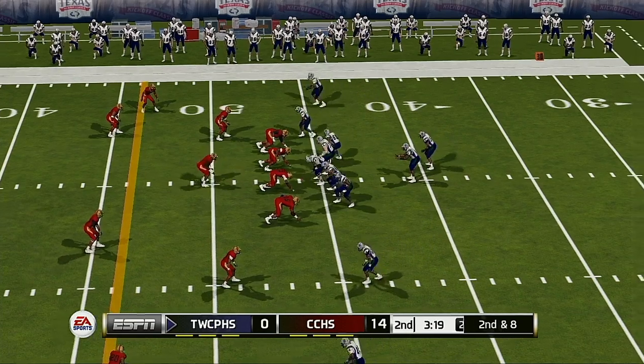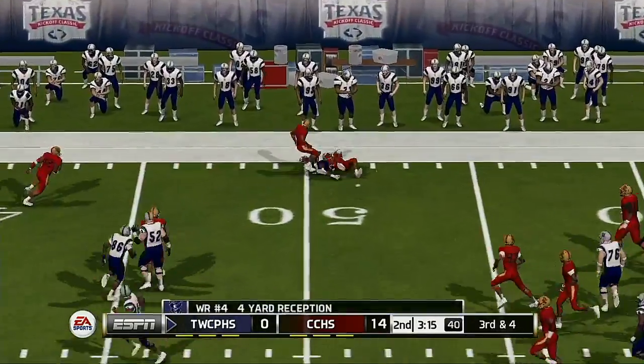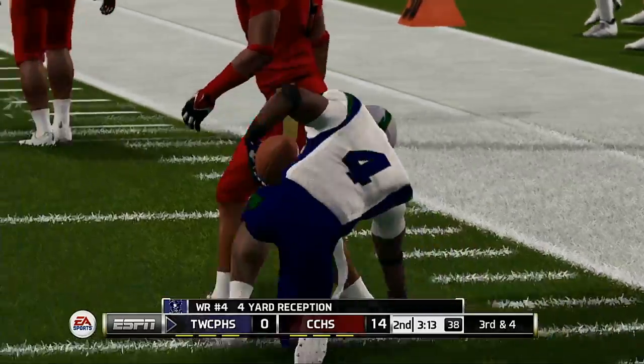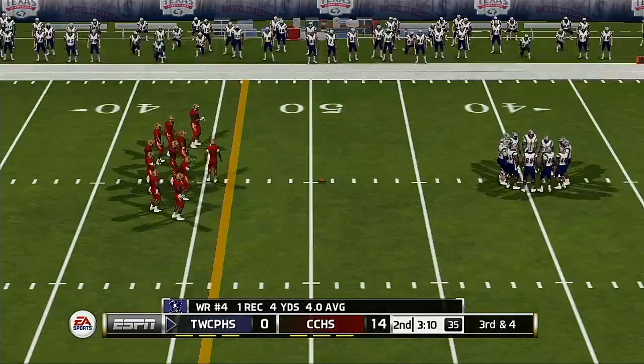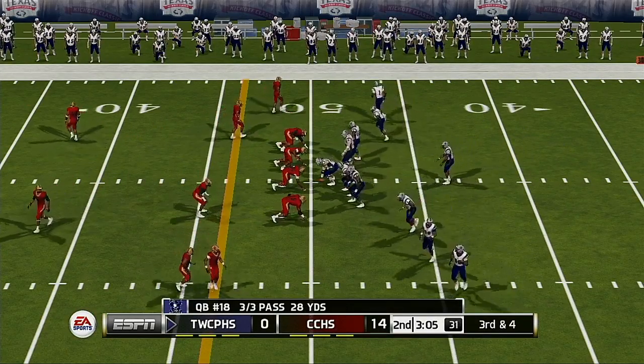Mike Ford fires quickly, and he's got his man. And he's tackled at the 49. So it's third down now, and they're going to need about four. That'll bring up third and four.